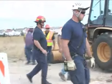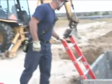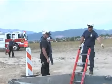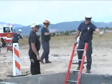Red person in the trench. Ron Abel's getting out. Okay. Looks like his legs are placed in this way.